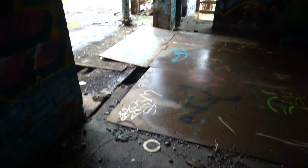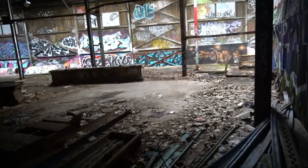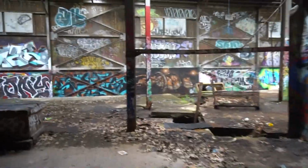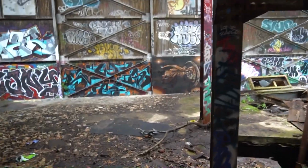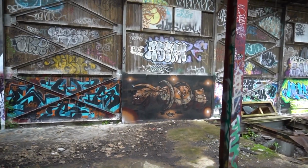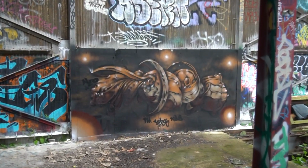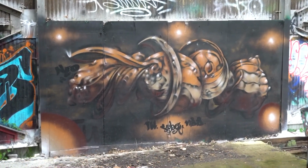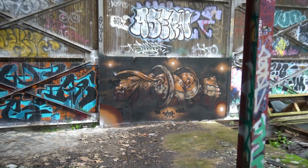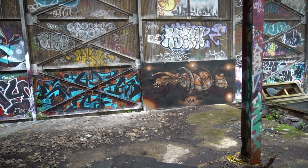See how sketchy this looks? I don't like it. Just gonna walk over here. Let's go check out some more buildings. But before we leave, I wanna look at that art on the wall there. Look at that, that's beautiful. Now that's some talent.